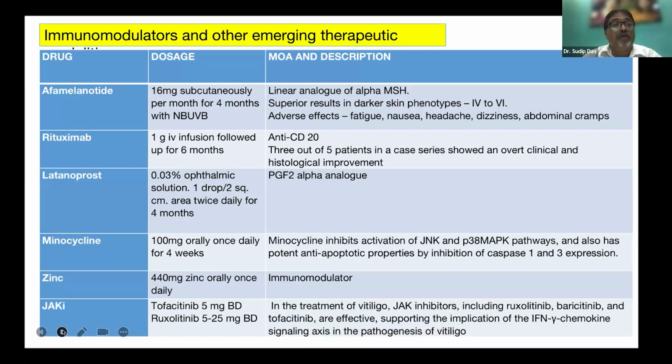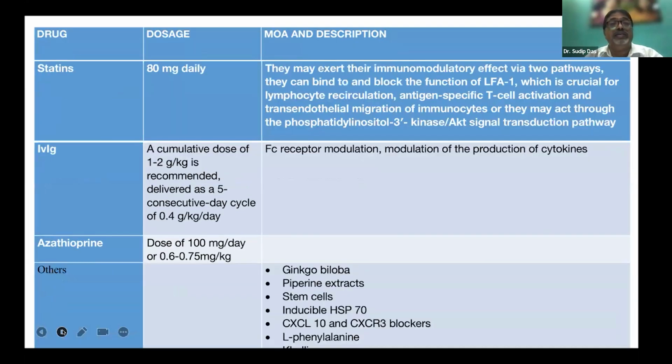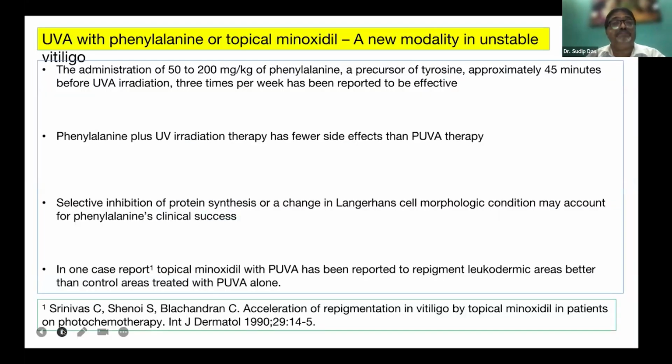Rituximab, latanoprost, minocycline, zinc, and obviously the JAK inhibitors, tofacitinib and ruxolitinib, and now ritlecitinib and other things are coming into the market. Statins have shown a very important effect. IVIG, equimolar IVIG is a wonder drug. Azathioprine is a very important thing. So all these drugs are very, very important. You can also use the Chinese ginkgo biloba, piperine extract, and stem cells may be the future. Inducible HSP70, CXCL10 and CXCL9 blockers, L-phenylalanine, all these things.